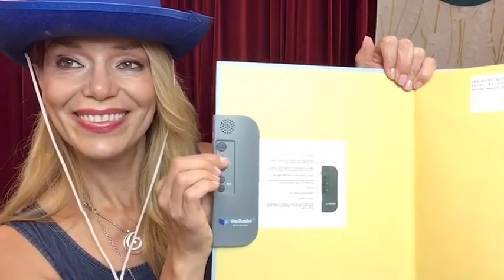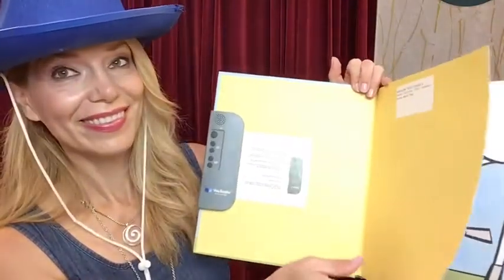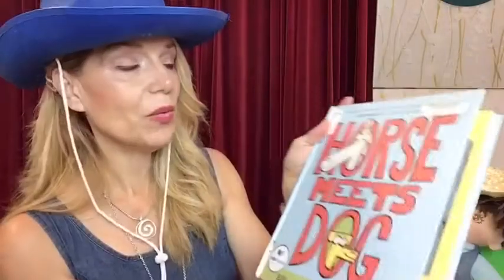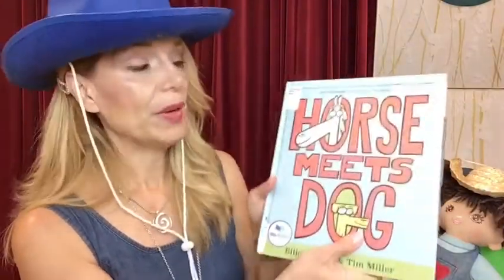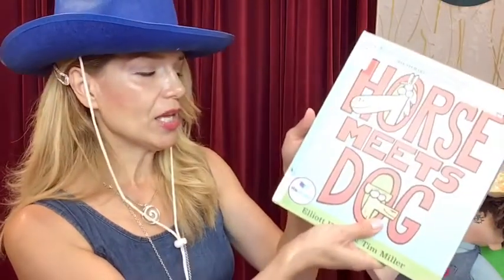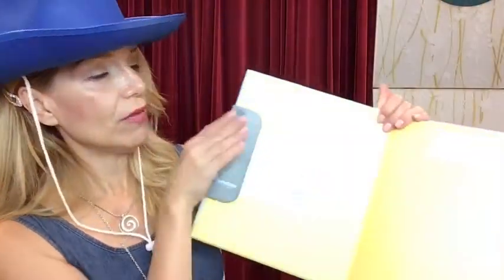Books that talk. Fox Books presents Horse Meets Dog by Elliot Kalin and Tim Miller. We're going to read this book together. Miss Andrea is going to read you the book. But when you come to the library, if you look for read along books, this means that these books have this device that actually can read to you.